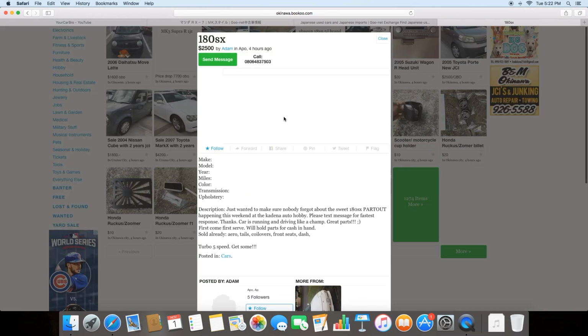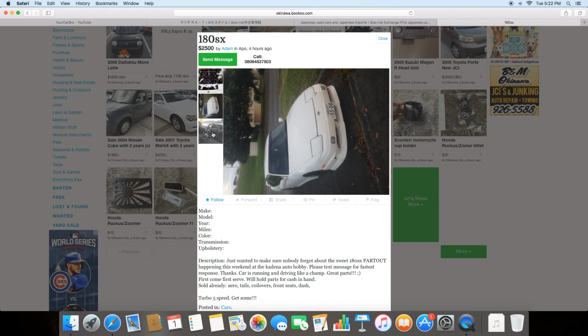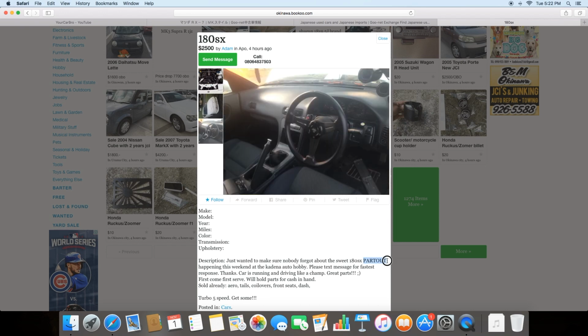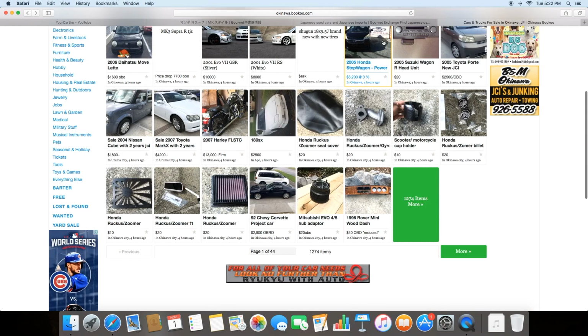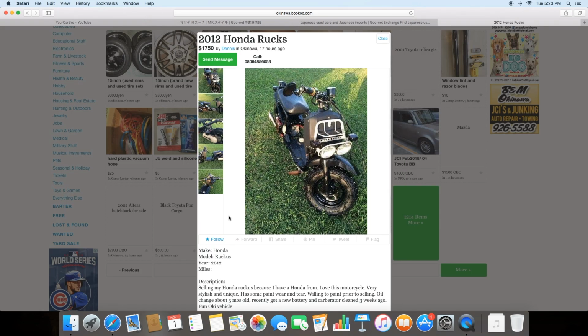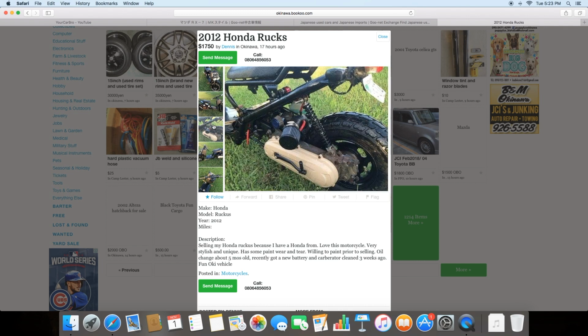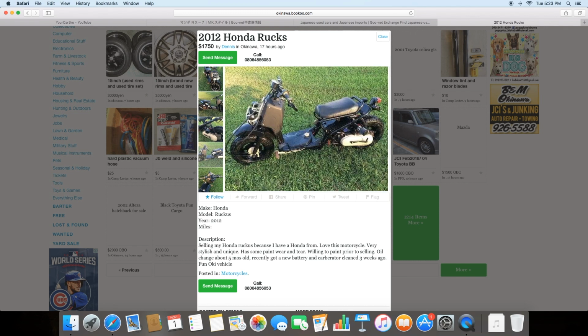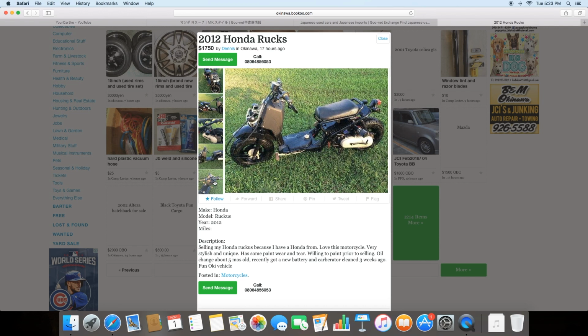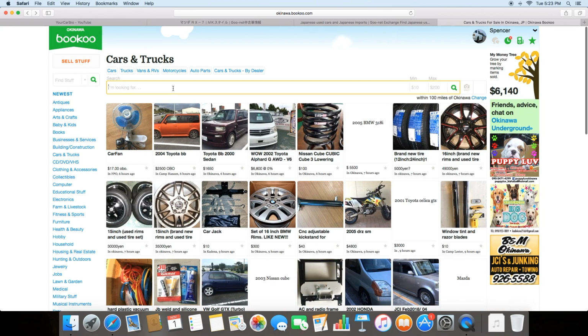It's a nice 180SX for 2,500 US dollars. Actually, it looks like this is a part out that's happening this weekend. So let's keep scrolling through here for a few more. There's a Ruckus. I've always liked the Honda Ruckuses. And here we're only allowed to own one car per licensed driver, but we are allowed one bike or moped per person as well. So I really would like to pick something like this up just to save on gas money.